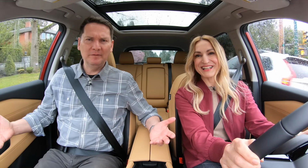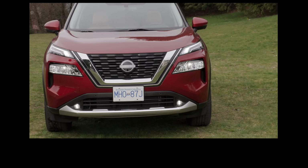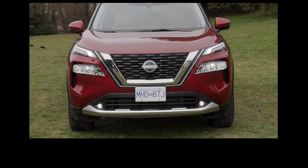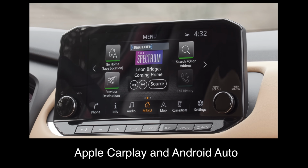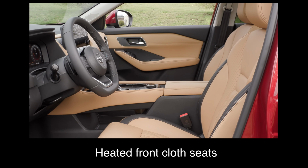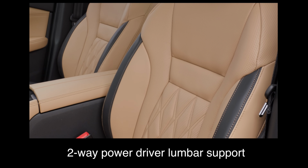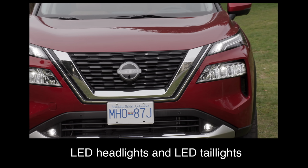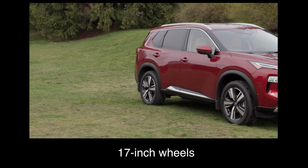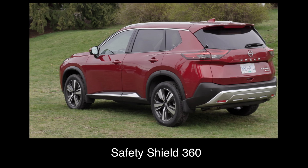Now, of course, they give us the fully loaded one. But what do you get with the base model? What are the key standard features? The base trim comes with an 8-inch touchscreen, Apple CarPlay and Android Auto, heated front cloth seats, manual driver and passenger seat, two-way power driver lumbar support, a heated steering wheel, LED headlights and LED taillights, 17-inch wheels, a spare tire, and Safety Shield 360.